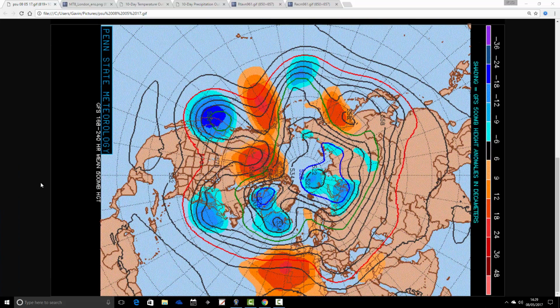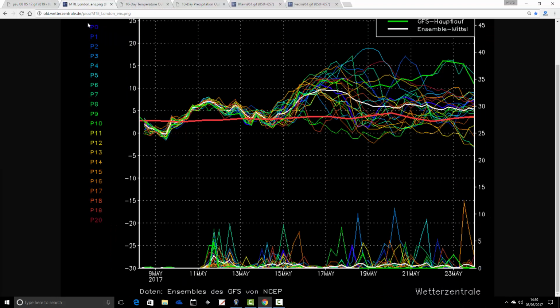The GFS is very similar, but not quite the same. The heights are more centred to our south, and this low pressure to the north is a little bit stronger, which means there's a little bit more of an influence from the jet stream. It's a little bit more unsettled, not quite as warm as the ECMWF, but nevertheless it's still the same idea. And particularly for the south, it would be A, settling down, B, warming up, and we would be losing that easterly wind and getting the wind in from more of a southerly southwesterly direction.